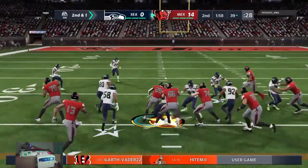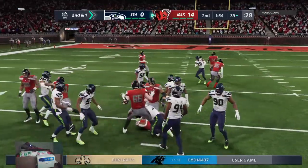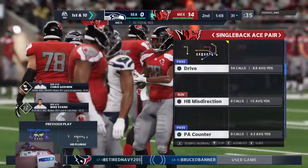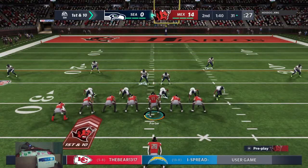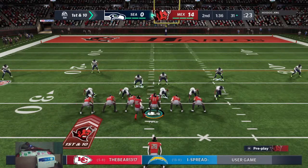On 2nd down, here's Fournette. And this time not quite to the 30. It'll be down at the 31-yard line. That one a first down pickup of 8. 2nd and 1 is often an invitation to take the big shot downfield. I'll bet the offensive lineman said, are you kidding? We just get on our backs and let's go get the first down. They love being physical.